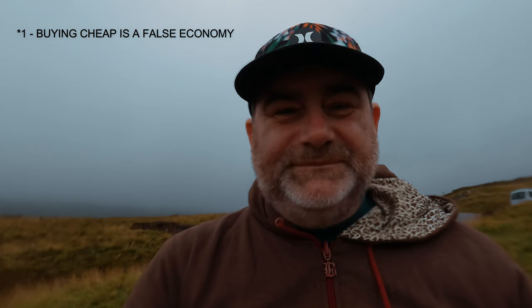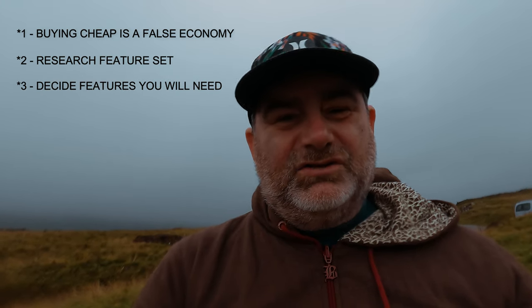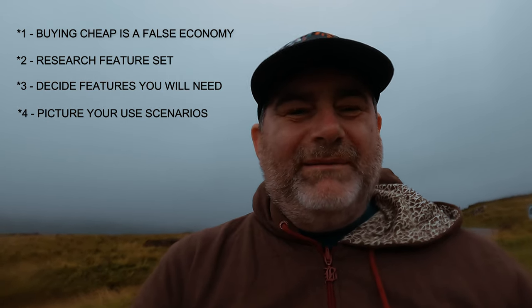But just research. So in summary, what I'd recommend is buying cheap is a false economy. Do lots of research to start with, see exactly what features you'll need. Try and have a picture in your mind what you're going to be using it for. It might well be that you don't need a big heavy tripod, that a lighter travel one will do for your general photography. So that's another consideration.